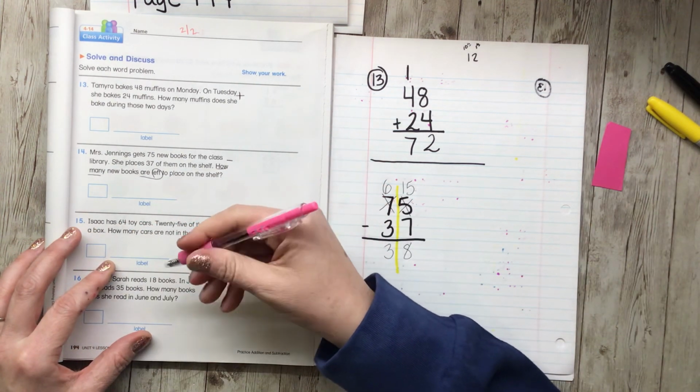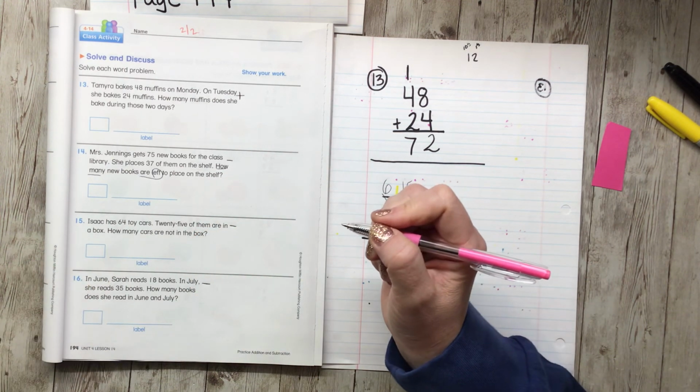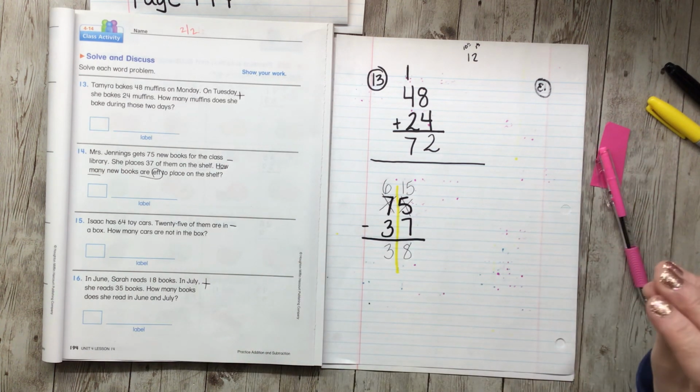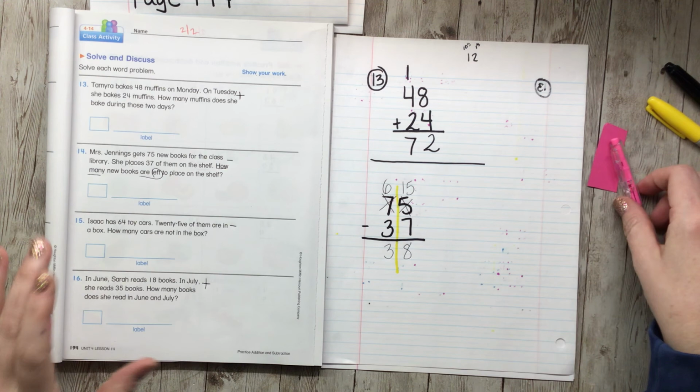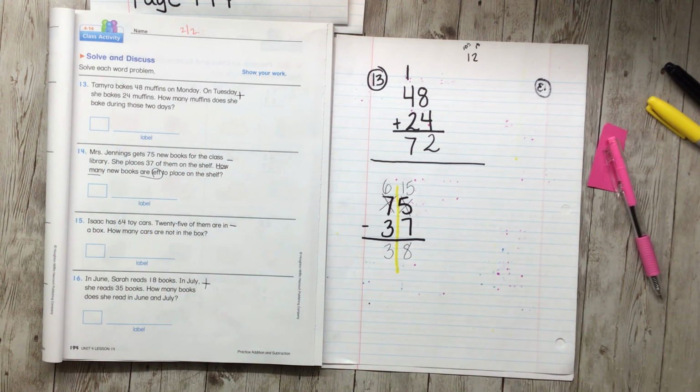Oh, this pen is not cooperating. Subtraction or addition? Yeah, we're putting them together, so it is addition. Go ahead and solve this whole page, take a picture of it, and make sure and share it with me.